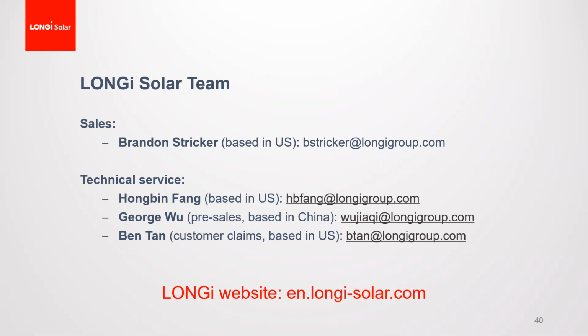Yes, so maybe I can just comment a little bit. For our bifacial modules, on the data sheet we specify the bifaciality. It's the module characteristic: under STC conditions, what's the backside power rating versus the front side rating. That ratio, I think, is 75% for our bifacial modules.